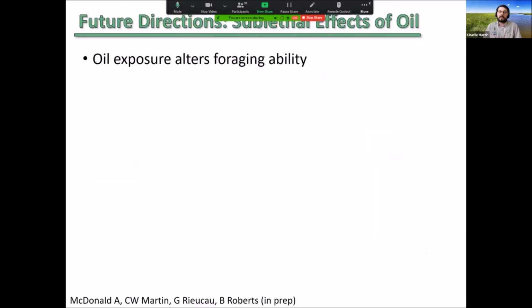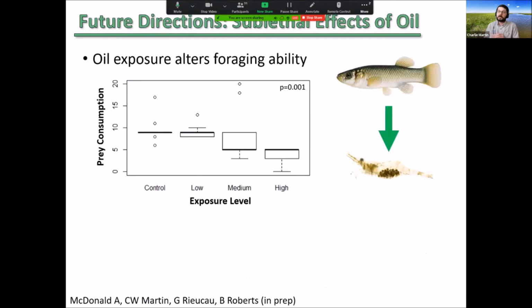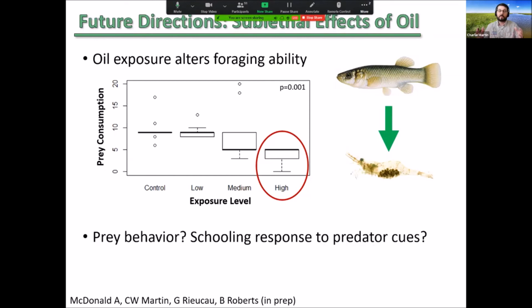So I also want to mention some of the exposure work that we've been doing to look at how exposure affects foraging ability. In this case, we exposed these cockahoe minnows to oil and then measured their foraging behavior, how fast they can eat. What we found so far is that when fish are exposed to very high levels, they don't feed as well. So this is another implication for predator-prey interactions in coastal food webs. And moving forward, we want to know a little bit more about the anti-predator behavior, how things like schooling behavior is affected by oil exposure.